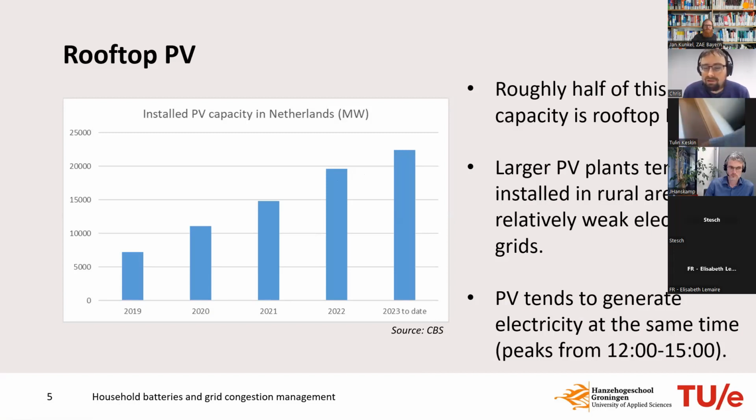And roughly half of this is rooftop PV. The Netherlands has a pretty strong subsidy scheme where you sell your PV for the same rate that you buy it at. So essentially, you can use the electricity grid as a giant battery. So it's a very good subsidy. Buying rooftop solar is really a no-brainer decision for people. So they have a lot of it.